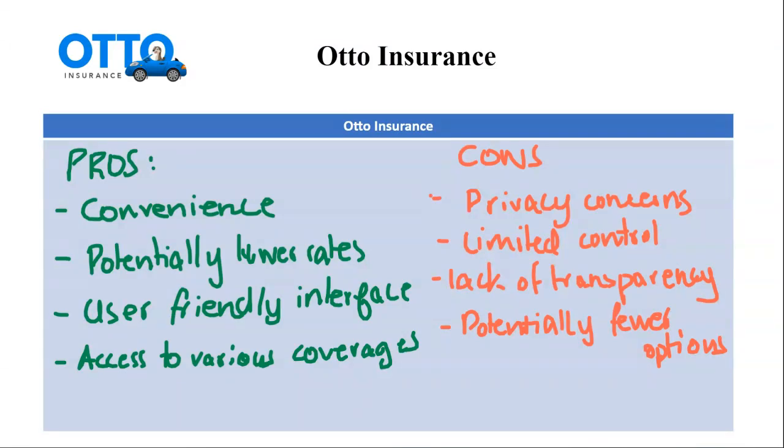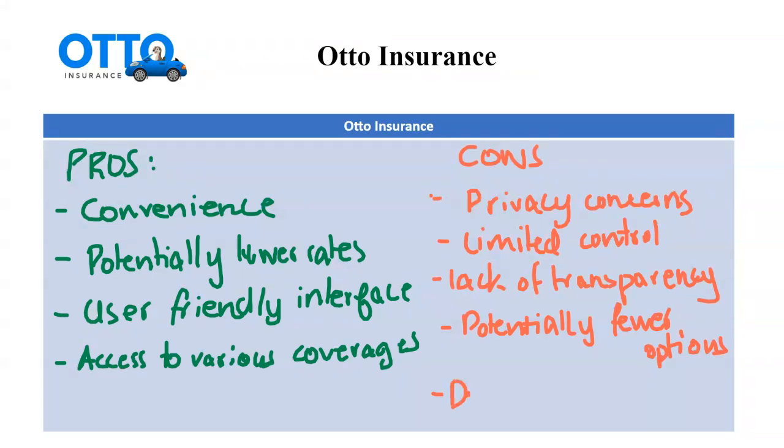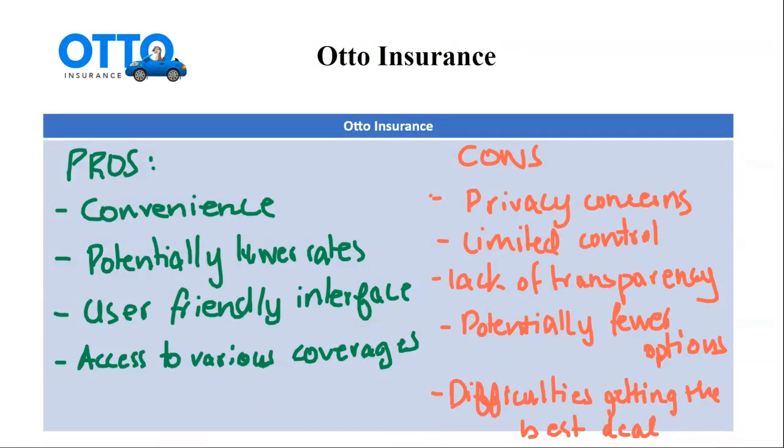And lastly, we have difficulties getting the best deal. So, since Otto prioritizes connecting you with insurers rather than providing you a comprehensive comparison tool, getting the absolute best deal might require additional research on your own. You'll need to compare quotes you receive through Otto with those from other sources to ensure you're getting the most competitive rate and coverage for your needs.